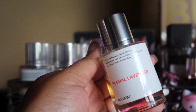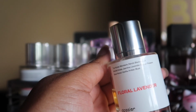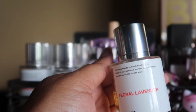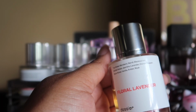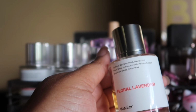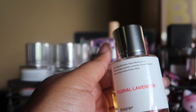Next up, this is Floral Lavender, and this is Dossier's version of YSL Libre, and I don't have the original Libre in my collection, but this one smells very good. It definitely smells like Fairy Tale from Bath & Body Works, which I do also have as well. And everyone says that that is a dupe for YSL Libre, so I just take everybody's word for it that it does smell pretty spot on. But other than that, it smells really nice.